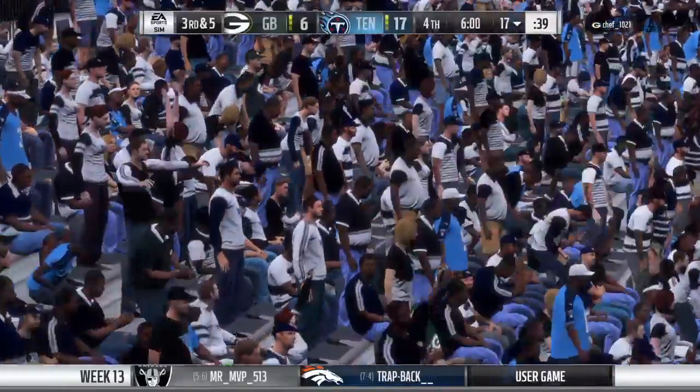Back now here on EA Sports. It's the Packers who have the football, but in need of points as we begin quarter number 4.